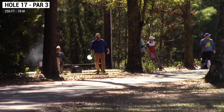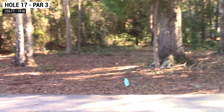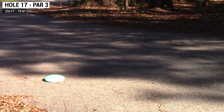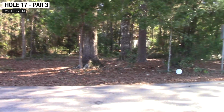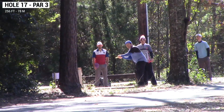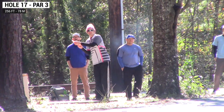And here on hole 17, Forehand coming up, and he catches a really unfortunate kick off of that tree that knocks him out of bounds there. Back across the roadway. Cam nearly catching a similar break, but is able to stay in bounds. Jeremy taking it a little bit longer to avoid those low-hanging branches.